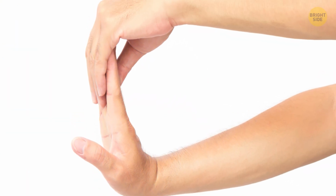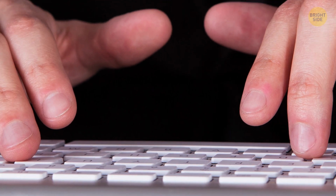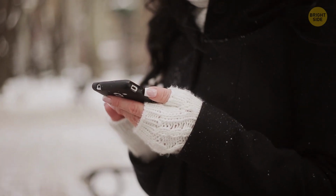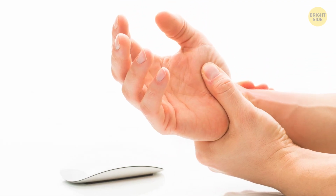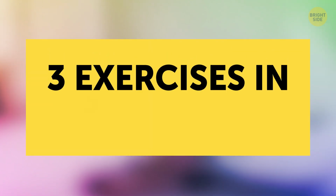Wrists. The next part of your body that deserves your attention is your wrists. Improper positioning of a keyboard and mouse, as well as the innocent habit of holding your smartphone all the time, can easily lead to tingling and pain. To avoid that, remember 3 simple exercises that you can do in 5 minutes right in your office.